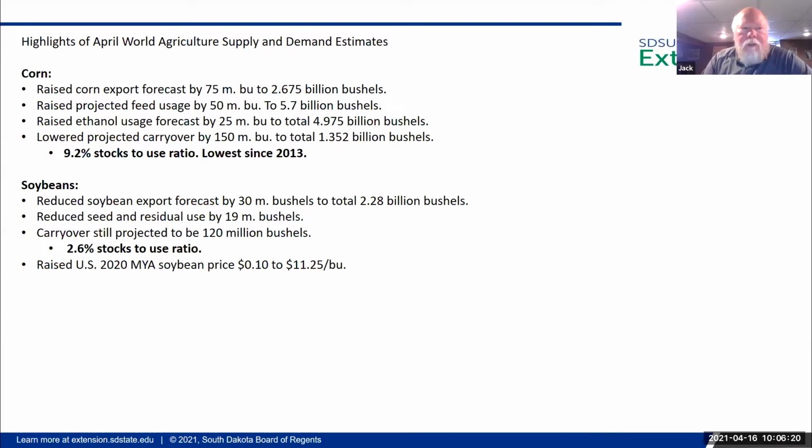Ethanol is expected to also increase, a rise in fuel prices and also more fuel being used as we get back to moving around the nation. So that was raised by 25 million bushel to a total of 4.975 billion. So with those in combination, then lowered our projected carryout by 150 million bushel to 1.35 billion bushel.